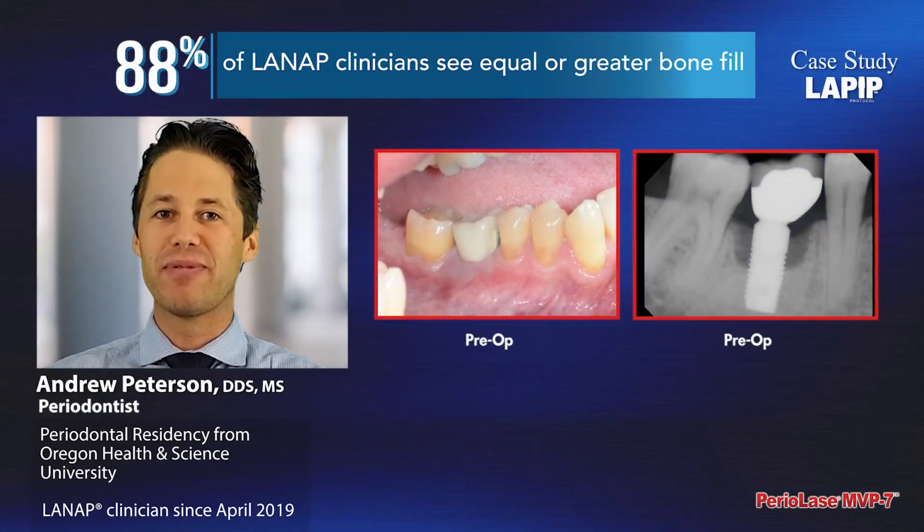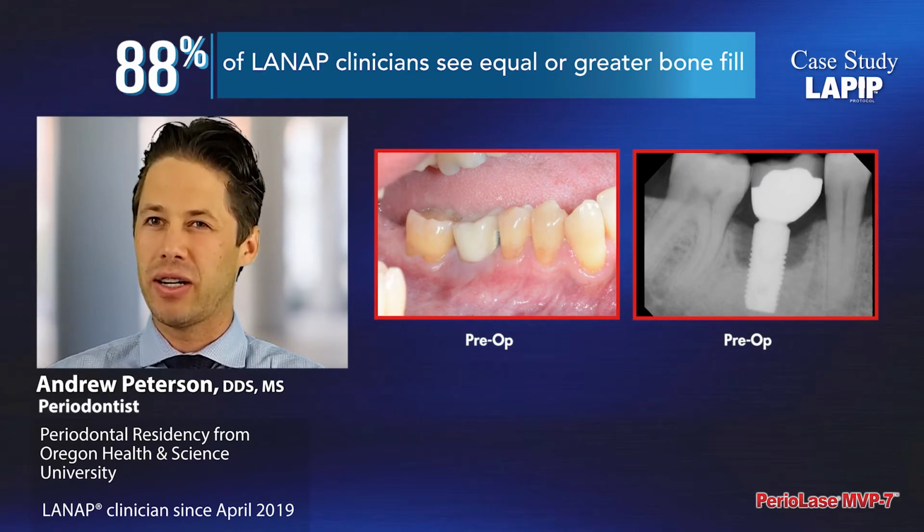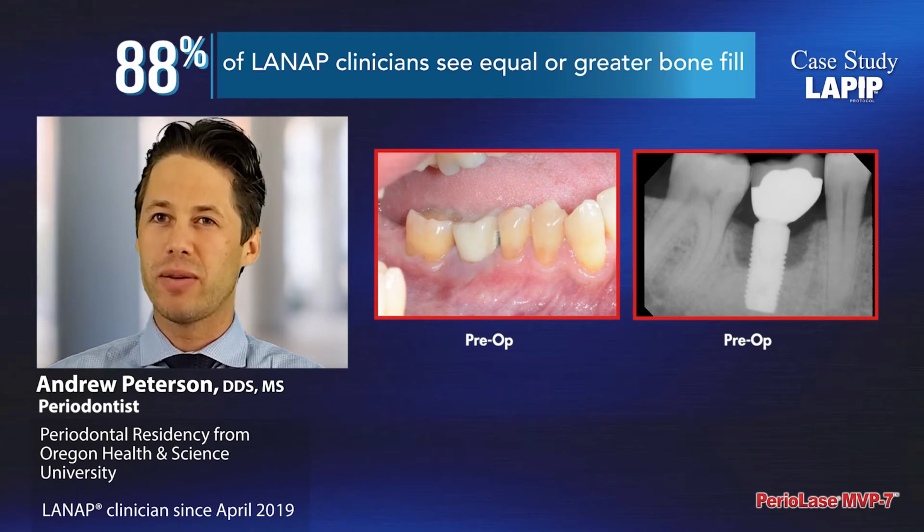The patient was referred to us specifically seeking LAPIP therapy. The patient was an engineer of all things, so very detail-oriented, knew exactly what he wanted, and had already done the research about the laser. So he looked us up to seek out LAPIP therapy.